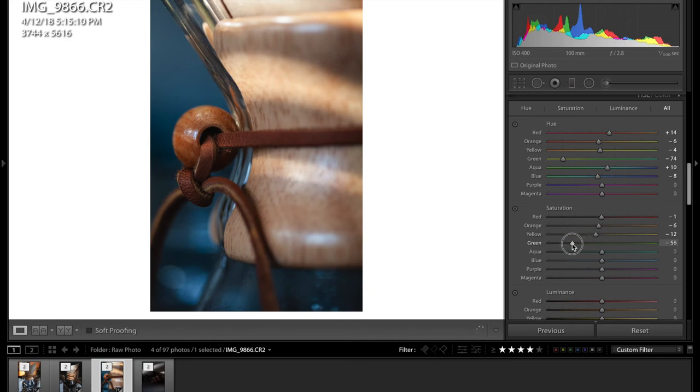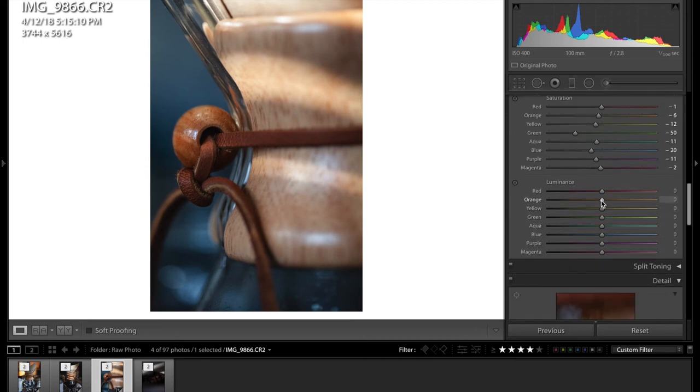Desaturate the greens, try and get rid of that green in the top corner. Aqua, 11. Blues down to maybe about 20-ish. Drop purple to minus 11, just in case there's any purple hiding in there. And magenta's probably fine where it is, with maybe a tiny bit of magenta in there, so leave it at minus 2. Luminance, let's just take the orange to about plus 4.